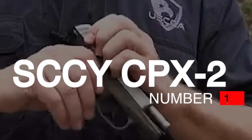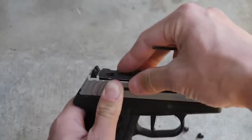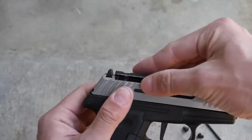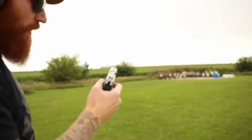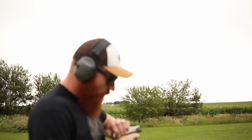Number 1. SCCY CPX2, $300. The SCCY CPX2 is a budget pistol designed to arm as many Americans as possible. It is lightweight, holds 10 rounds, and is similar in size to the Taurus G2C.